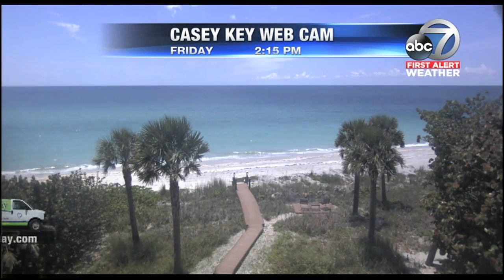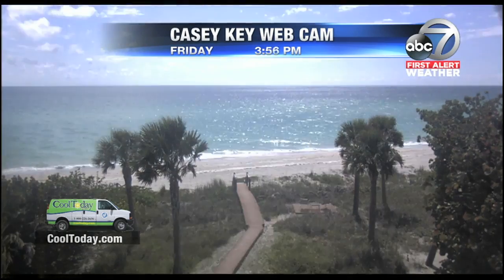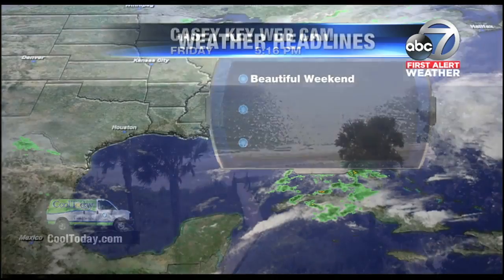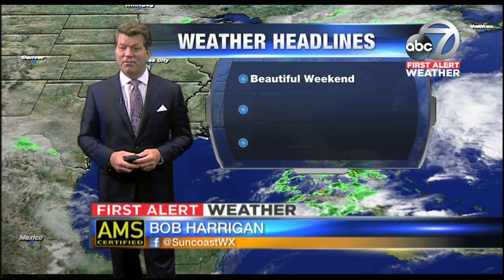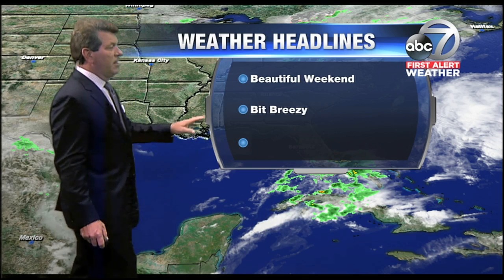Perfect out there. Casey Key webcam showing some calm conditions, and the front itself, not much to it at all. It is acting up down south right now, bringing some showers and storms near Fort Myers all the way over to Miami. Some pretty big weather there. A beautiful weekend ahead as high pressure moves in, and this high pressure is going to sprawl across the entire eastern and southeastern United States. So that's going to be the story.